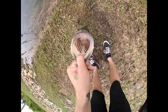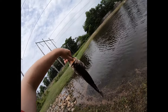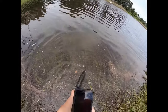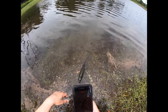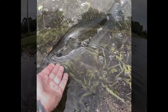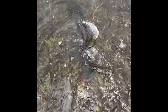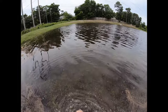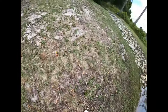Man, what a good fish. Look at that thing. Healthy, heavy bass. That's awesome. Good fish. Let's see if we can't get some slow-mo release on this guy. Oh, he's just chilling now. Oh, he didn't make much of a show, but that's okay. Nice. Well, the plan worked. Now let's see if we can't find a bigger one.